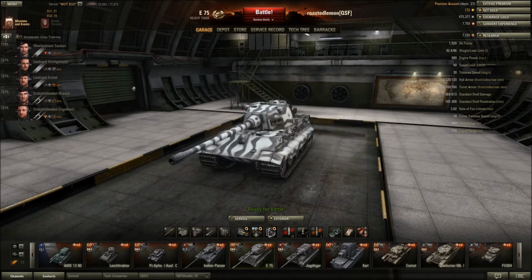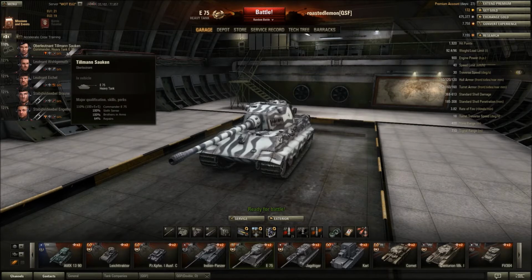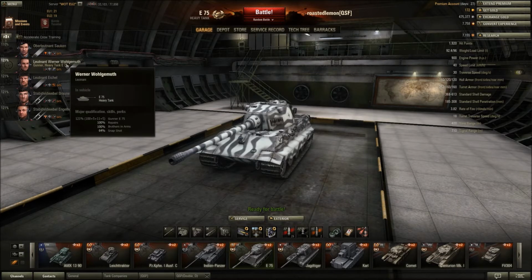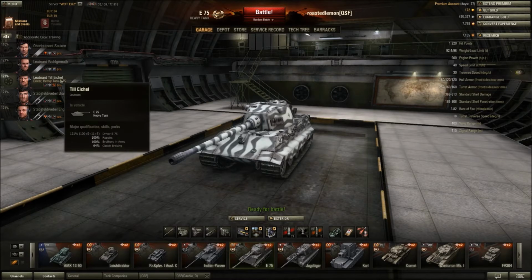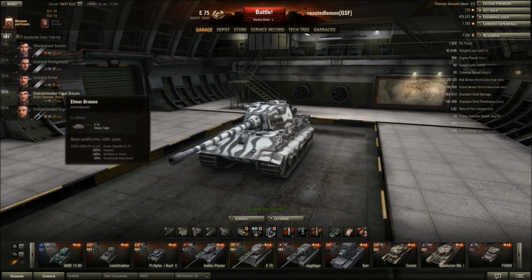And finally, crew skills. Commander: sixth sense, brothers in arms and repairs. Gunner is repairs, brothers in arms and snapshot. Driver: repairs, brothers in arms and clutch braking. Radio operator: repairs, brothers in arms and situational awareness.